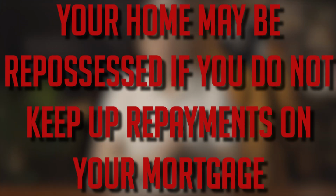Mortgage warning. Please note, we do need to let you know that your home may be repossessed if you do not keep up repayments on your mortgage.